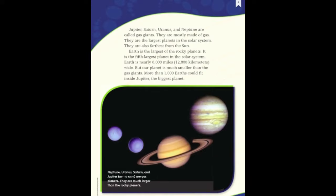Jupiter, Saturn, Uranus, and Neptune are called gas giants. They are mostly made of gas. They are the largest planets in the solar system. They are also farthest from the Sun. Earth is the largest of the rocky planets. It is the 5th largest planet in the solar system.